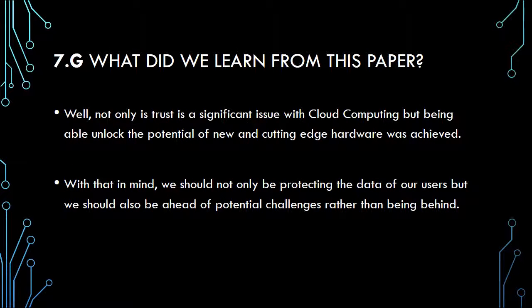So what did we learn from this paper? Well, not only is trust a significant issue with cloud computing, but being able to unlock the potential of new and cutting-edge hardware was also achieved. With that in mind, we should not only be protecting the data of our users, but we should also be ahead of potential challenges rather than being behind.